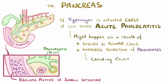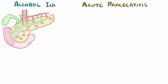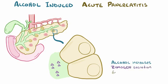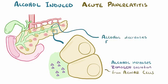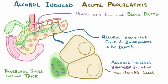The two leading causes of acute pancreatitis are alcohol abuse and gallstones. With alcohol abuse, it goes like this. Alcohol increases zymogen secretion from acinar cells while decreasing fluid and bicarbonate production from the ductal epithelial cells. As a result, the pancreatic juices become really thick and viscous, potentially forming a plug that can block the duct.